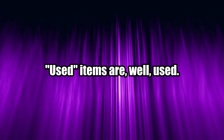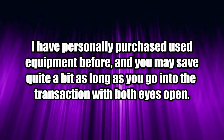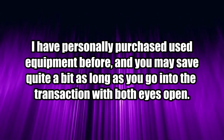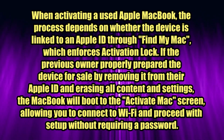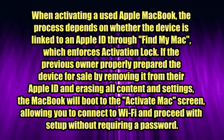Used means just that. Somebody purchased the device, used it for some period of time, and then offered it for sale. Sites like eBay and Swappa offer used items, usually with some kind of limited warranty from the company. I personally would avoid buying from the local classifieds or Facebook Marketplace, etc., where you really have no recourse at all after a purchase. Also, please be aware that a locked Apple device, a phone, laptop, iPad, etc., cannot be set up by a new owner.